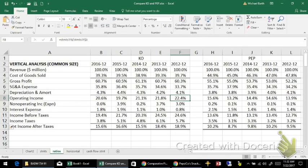So that gives us operating income over at Coca-Cola of about 20 compared to 14 to 15 over here for Pepsi. So the operating profit as a percentage of sales is higher than Coke, and again the reason is that they have a higher gross profit margin, and that probably reflects some differences in either scale or in product mix.